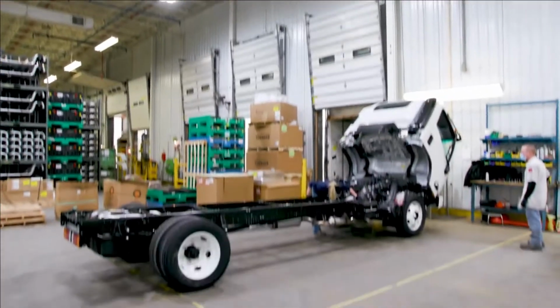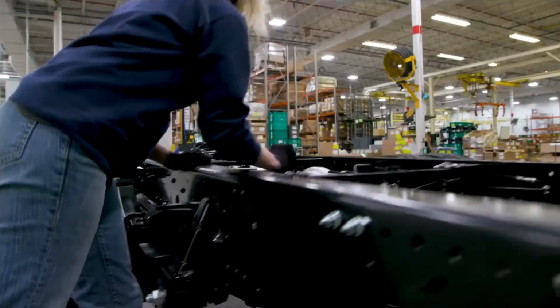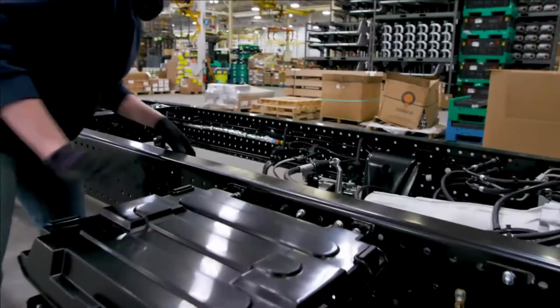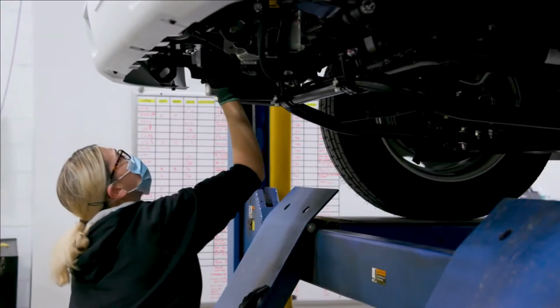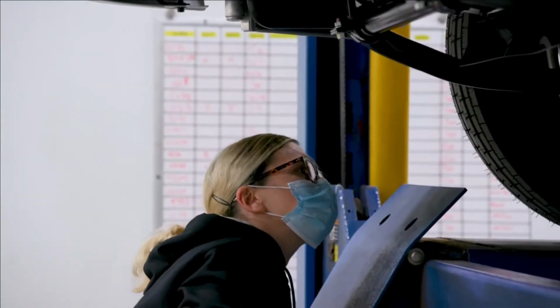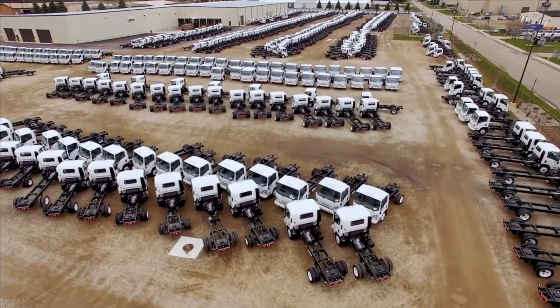Then it leaves the booth and goes to our partner's inspection area. They go through the whole vehicle. When they call it good, they present it to the Isuzu team and we re-inspect for the same thing. So essentially, our vehicle gets 200% quality inspected to ensure for the customer's needs. Then it goes out into a storage lot and waits for the customer to order it.